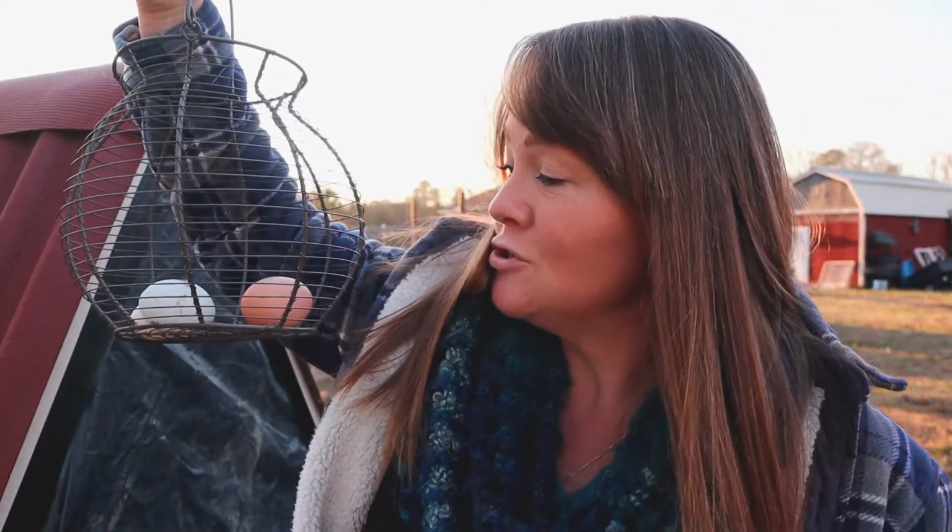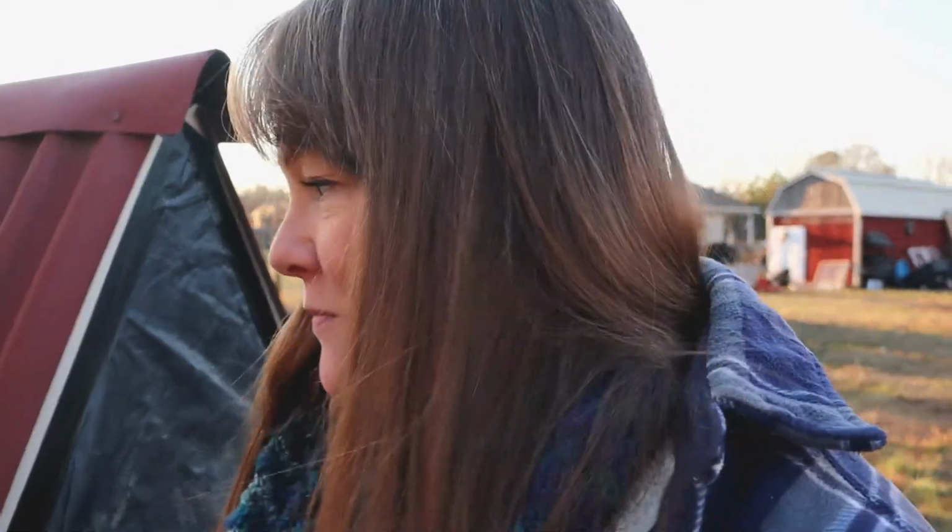Well, this is a sad situation. Two full-size eggs, one bantam egg. We are definitely putting the bantam eggs to use this time of year.